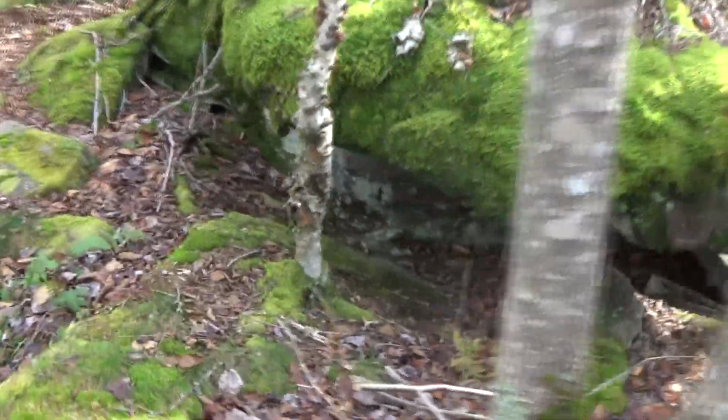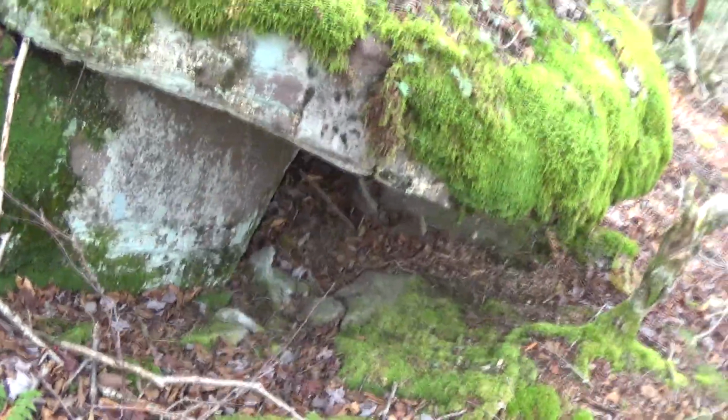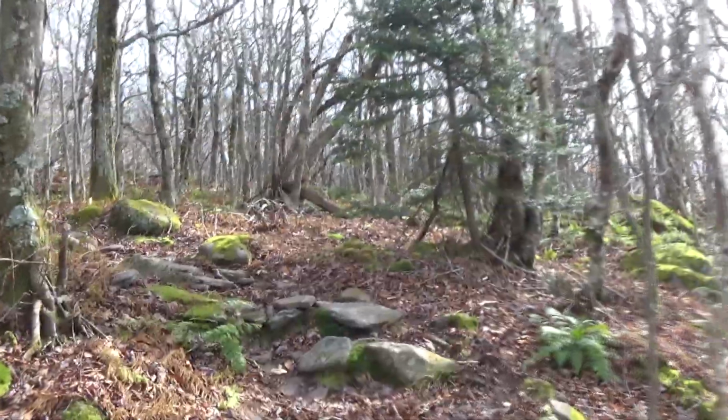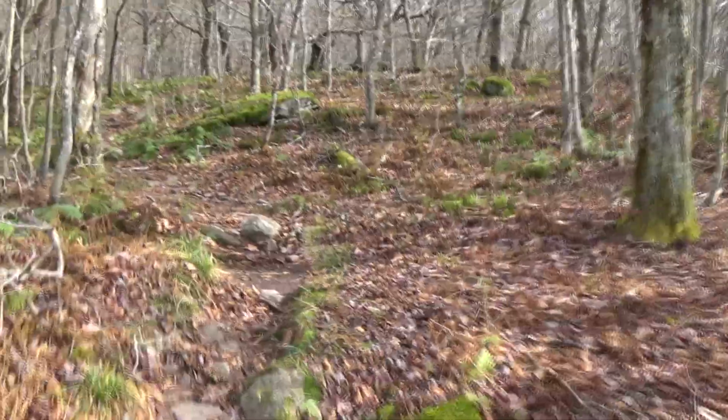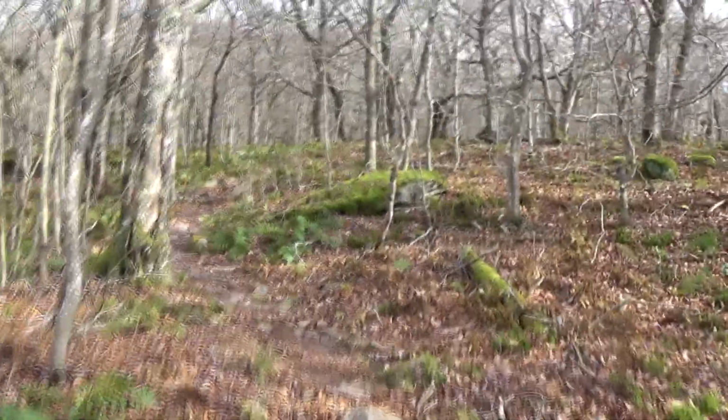Got a nice little coyote den right there. Yeah. Little rock ledge. I'll tell you what, if I was ever stuck out here, that's where I'd make my bed. Right there. I'd probably go down. All right. There's some bigger overhangs down below. Yeah, but I'm just saying. All right, we're going to continue on our way and keep on our little escapade.